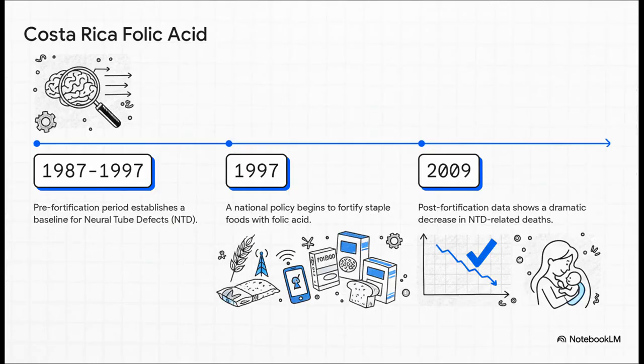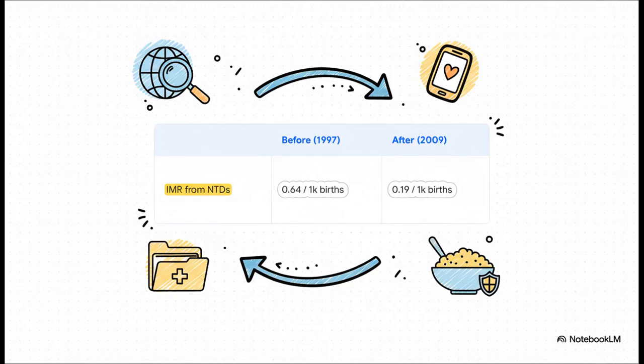Okay, for our next story, we're off to Costa Rica. And this one isn't about fancy tech. It's about a smart, nationwide policy. In 1997, the government made a crucial decision. They required that staple foods like flour be fortified with folic acid, a nutrient that is key to preventing certain birth defects. The result of this one policy change was just wow.